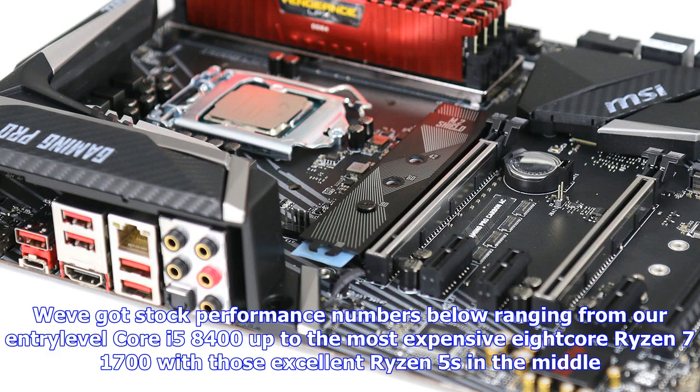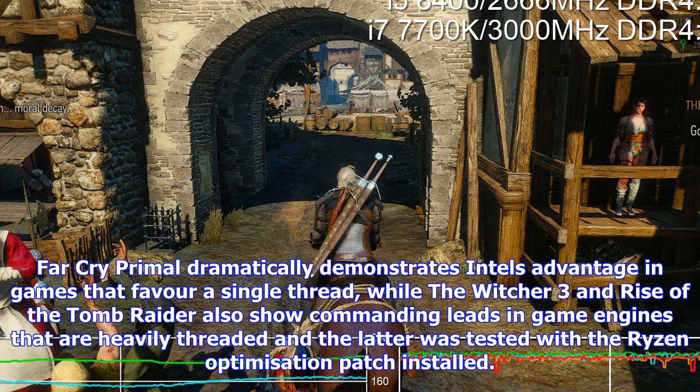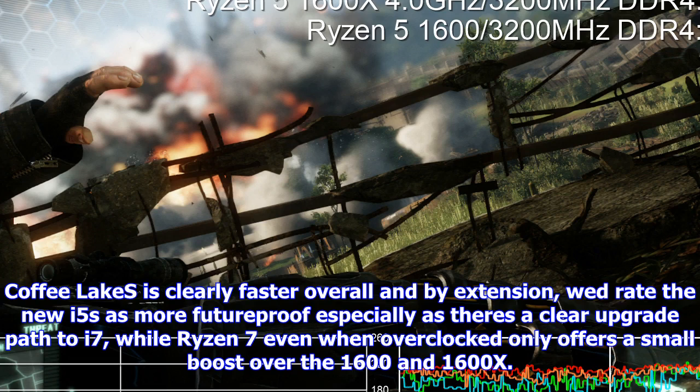Coffee Lake is clearly faster overall, and by extension, we would rate the new i5s as more future-proof, especially as there is a clear upgrade path to i7, while Ryzen 7, even when overclocked, only offers a small boost over the 1600 and 1600X. However, forensic analysis of the Crysis 3 stress test shows Ryzen can actually outperform Coffee Lake in the most intensive areas of the benchmark. Meanwhile, some scenes in AC Unity reveal occasional microstutter on the i5 that we don't see on Ryzen.